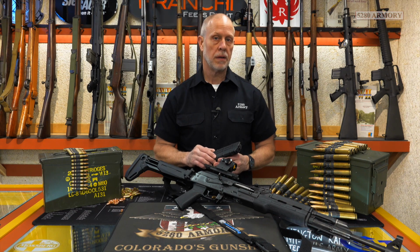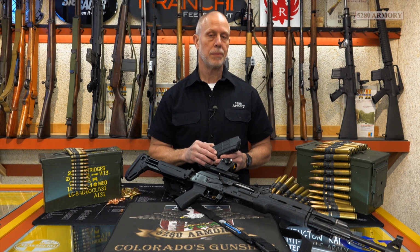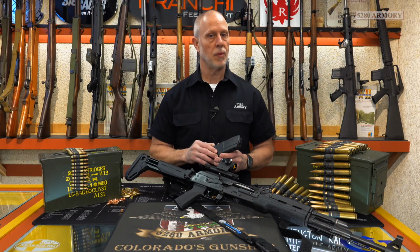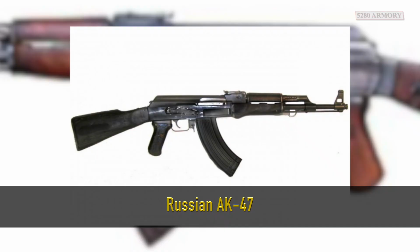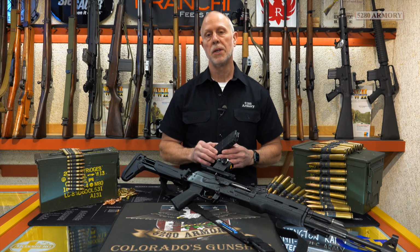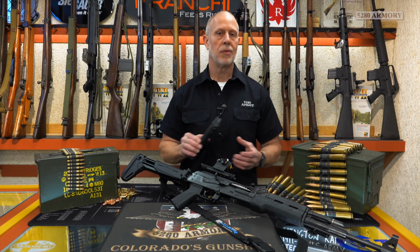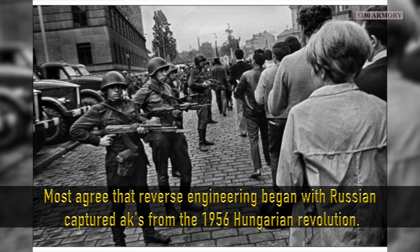Yugoslavia is now Serbia, and they have an interesting story about how their AK variation came to be. And that story likely has something to do with why this near copy of the Russian AK-47 has always been a little different. The shortened version of the story goes that it took them quite some time to get enough information on how to reverse engineer this weapon. During that time frame and throughout its evolution, it began to develop some characteristics of its own.